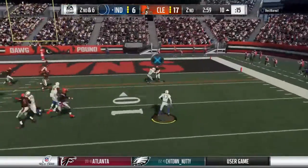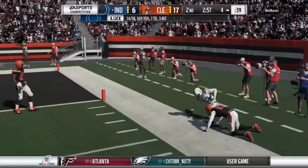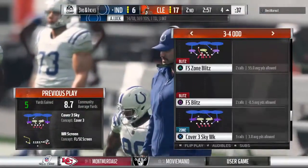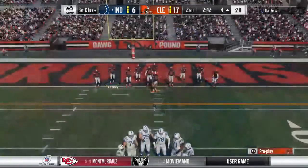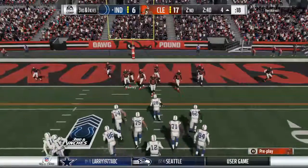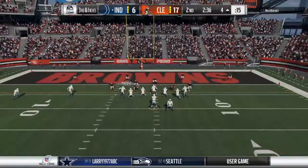On 2nd down, here's Luck. And the catch made by Hilton. That catch good for 5. It's 3rd down. The offense on 3rd down tonight, they've been good. 3 for 4 thus far. They're looking at 3rd and a few inches.